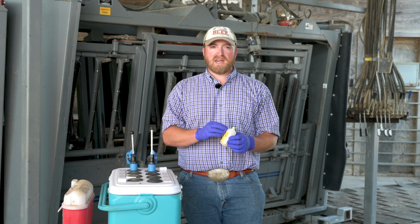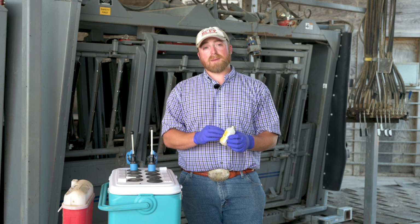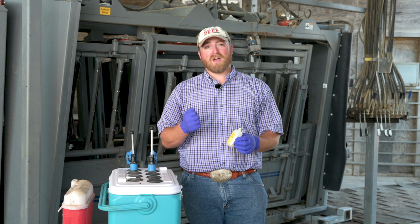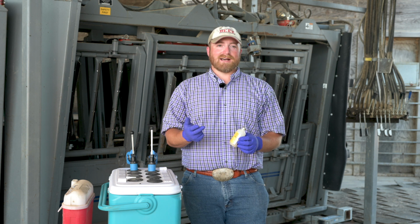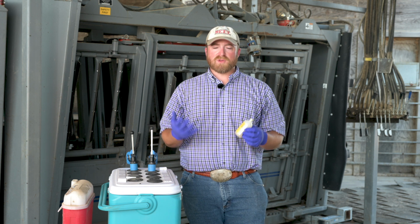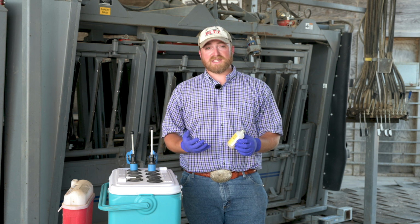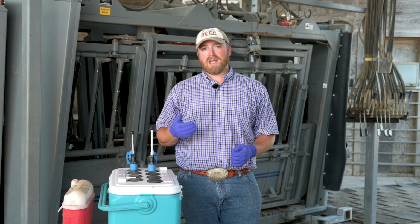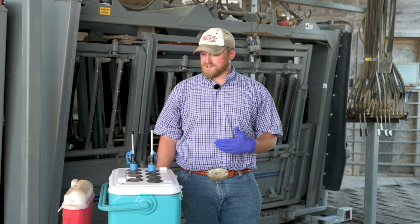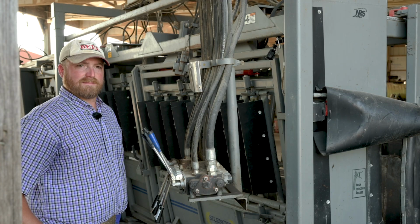When we get contaminated product, unfortunately, what can end up happening is increased likelihood of injection site lesions, abscesses, and possibly ineffectiveness of that product, where the immune system doesn't fully respond to that vaccine or that product. So next, we're actually going to catch cattle into the chute, and we're going to go over the vaccination process, the locations, the technique, and actually administer these two products.